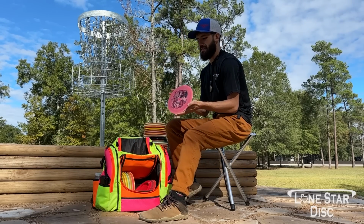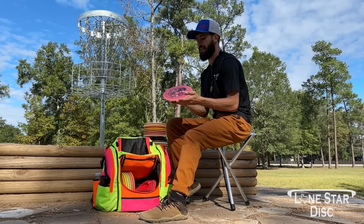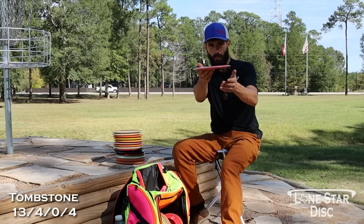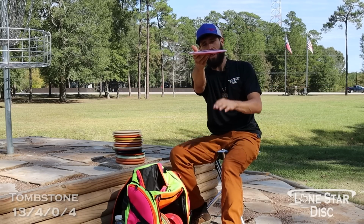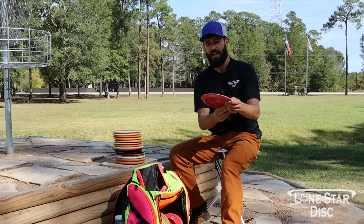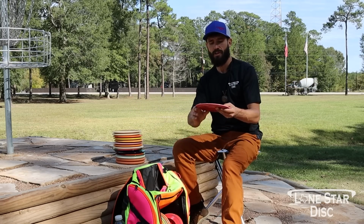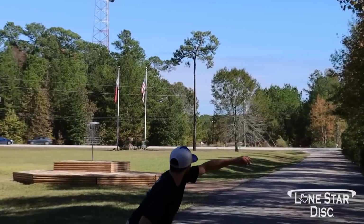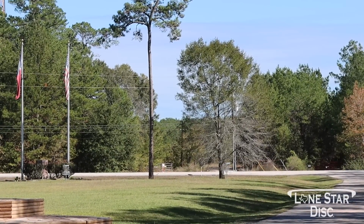All right, next, another extremely overstable disc. This is the Tombstone in the Alpha Plastic. I found a really flat one in the shop. Not all of them are this flat, but this one feels great. Again, I'd say it's at least another notch in front of the Chupacabra, but I can throw the Tombstone up to 450 feet and really trust it with my angle.